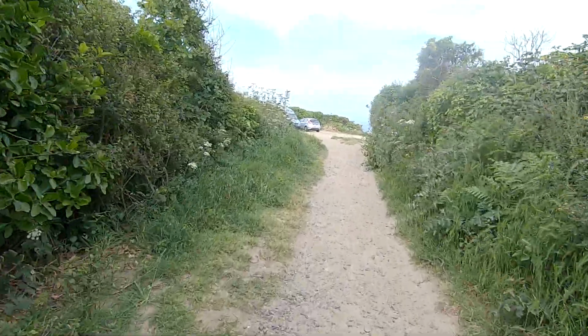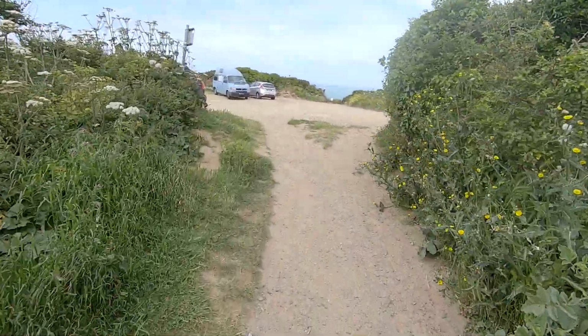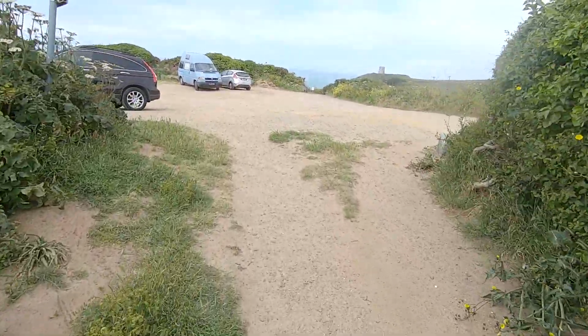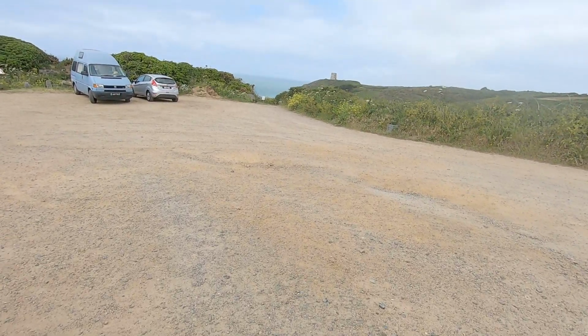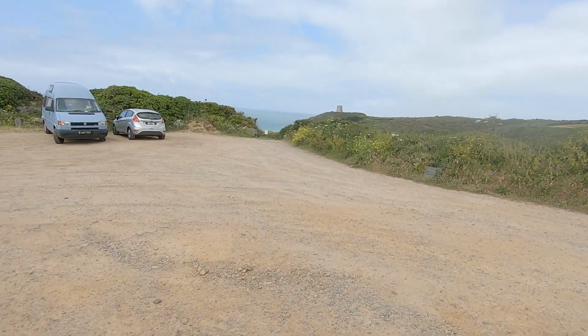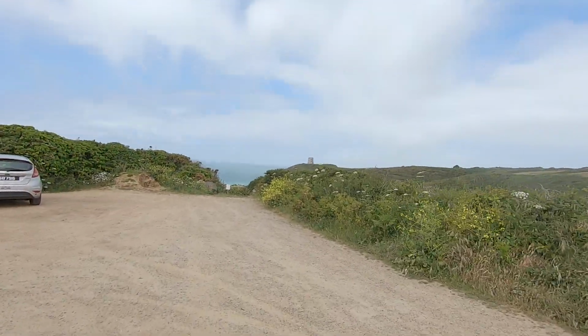Approaching, I don't know if you'll hear this because of the wind noise, it's the car park at La Corbière. Just need to go straight across, pick up the path heading straight towards Prevote Tower.